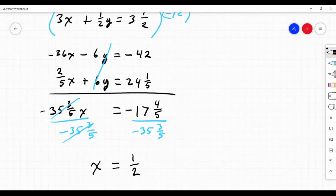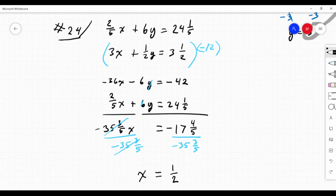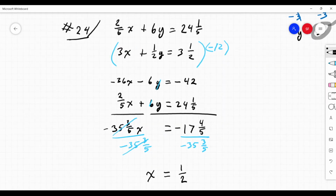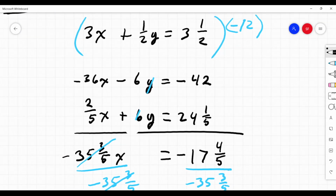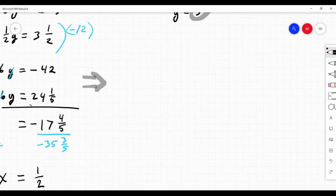So what I would do, y'all, instead of dealing with this ugliness, is not move that over. I would have started by turning this guy into an improper fraction. So what's 5 times 24 plus 1? 121. Yeah, I got 121.